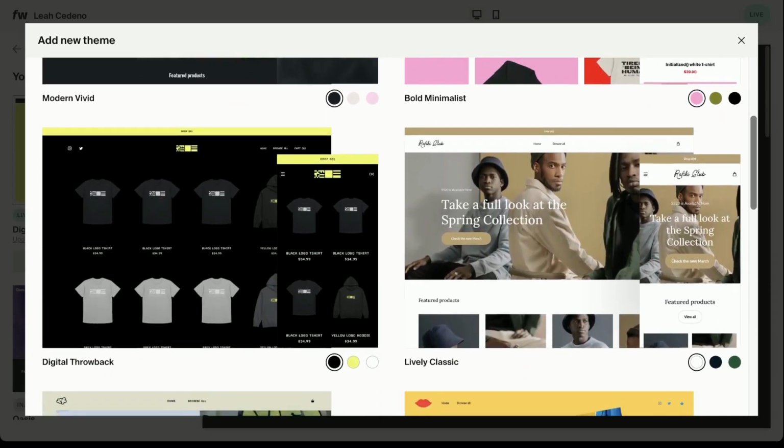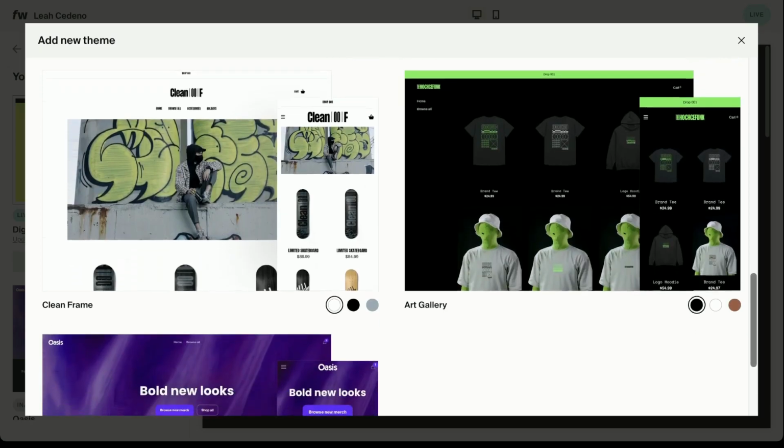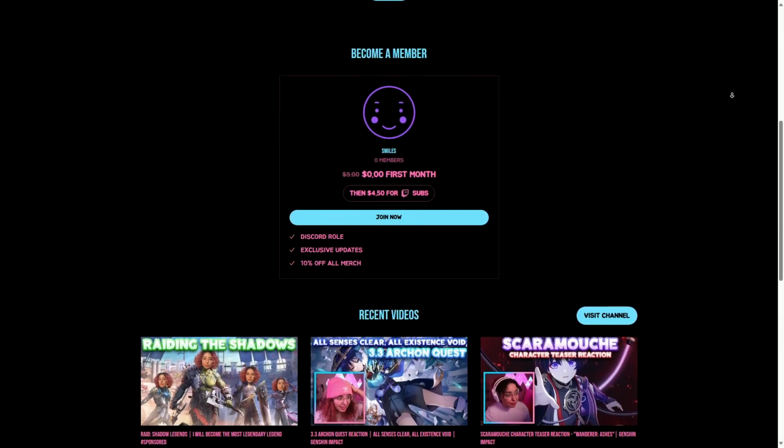Now, there are 9 different templates to choose from on Fourthwall, but from there you can do so much, customizing the colors, adding your logo, changing the layout, adding your latest YouTube videos, your Instagram or TikTok feed. There's so much you can do. So again, you can play around with it yourself, add those colors that match your branding, add your logo, and then once you're done, you'll be ready to set your shop live.